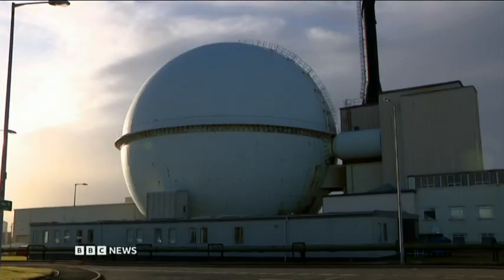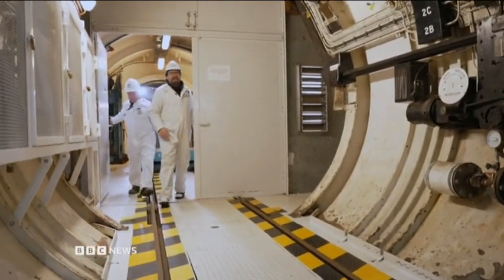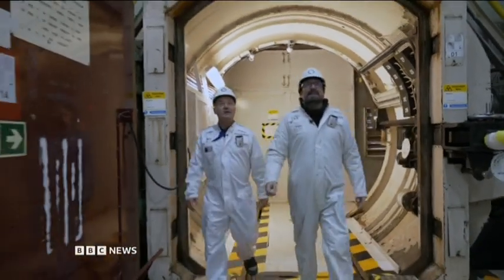They've gone to get me a bigger size. Chris, welcome. This is a Dounreay fast reactor. Well, would you look at that?